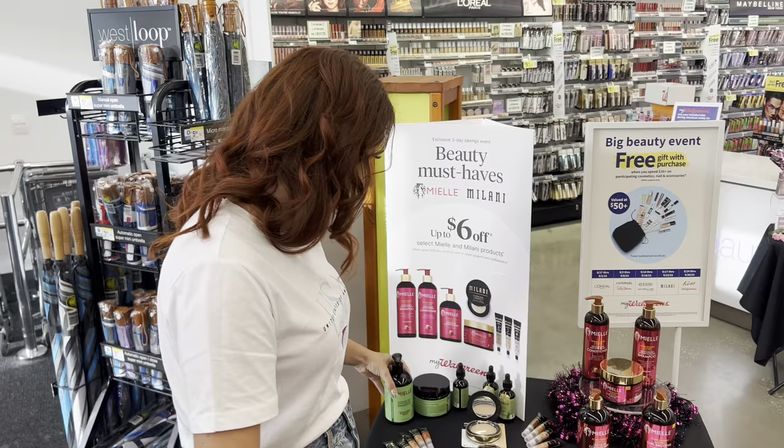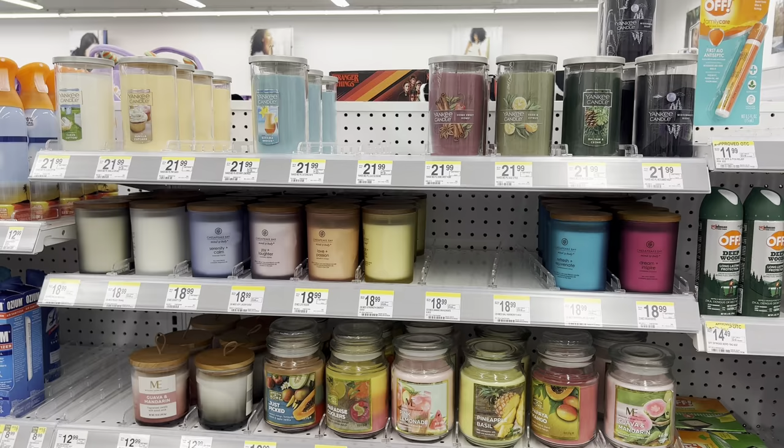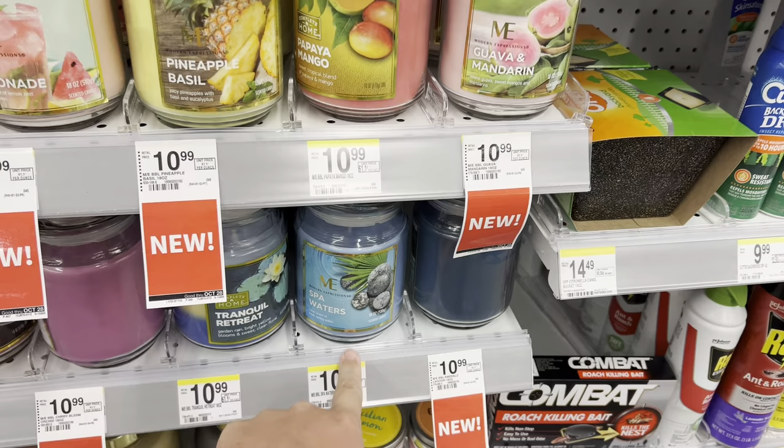Bingo, bingo. Did you find your cream eggs? No, unfortunately not, I'm afraid. No cream eggs. It's not happening. So I've just spotted some of these candles. You know I love candles. That spa waters is lovely, a bit like Soaring. $11 for that big one.